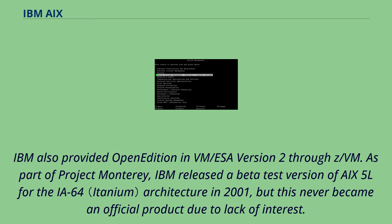As part of Project Monterey, IBM released a beta test version of X5 for the IA64 architecture in 2001, but this never became an official product due to lack of interest.